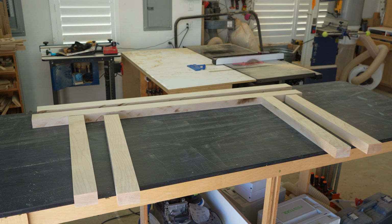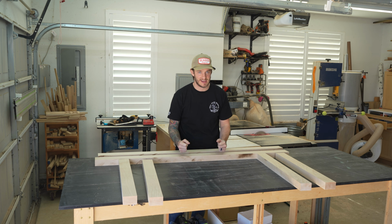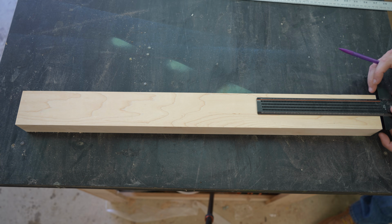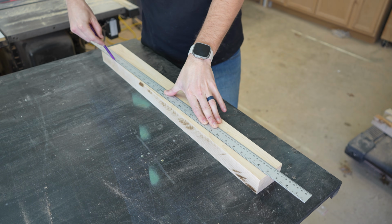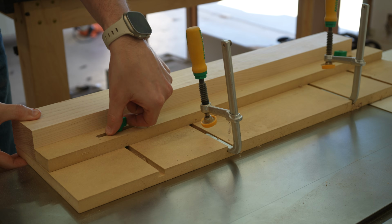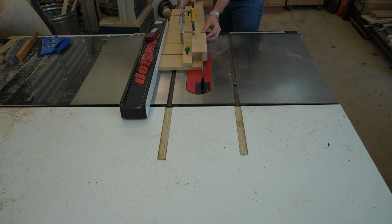The aprons and legs are milled down, but I can't assemble them quite yet. There's a few details that I have to take care of. The first one is tapering the legs. Now, this is a small but important design detail because if you keep the legs straight from every angle, the aspect will end up making them look a little bit warped, skinnier, or wider. So to offset that, I'm just going to taper them from top to bottom.